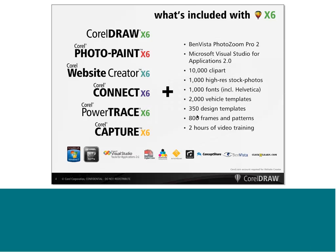PhotoPaint is our photo editing bitmap application. We're also including Website Creator X6 now, which is developed for us, which is a website development application. And then we have other utilities such as Corel Connect, which is an asset content finding application to find all the great content that we include. And there's a bitmap to vector conversion tool called Corel PowerTrace, and several more.